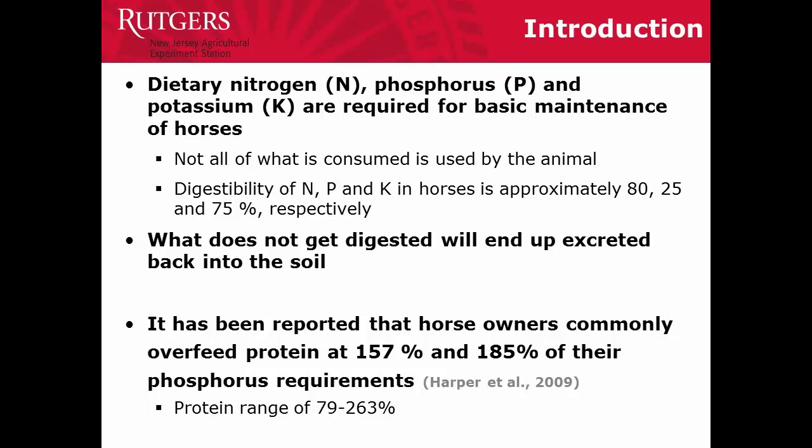It has been reported, Dr. Ann Swinker had a student in Pennsylvania that did a large study looking at data from farms and how much they're feeding their animals. And I've done small studies with small populations, even in New Jersey, and some competitive horses, and found about the same numbers. But people are overfeeding protein to their horses on average by about 1.5 times, or 157%. But that range is huge, anywhere from 80% of the requirements, so underfeeding it, up to about 2.5 times their required amount. We're going to talk about requirements in just a little bit.